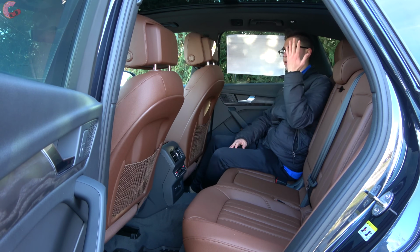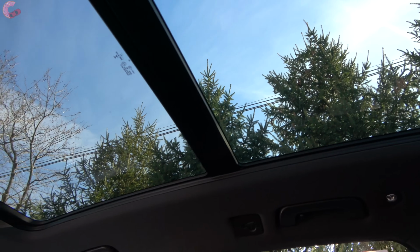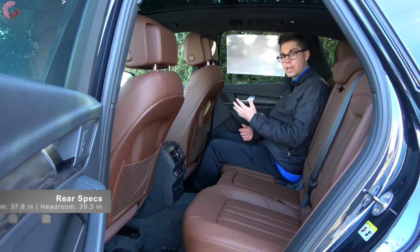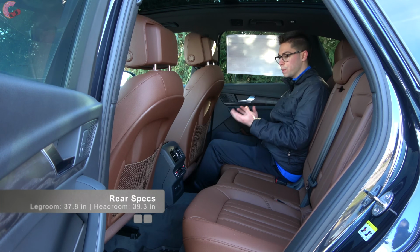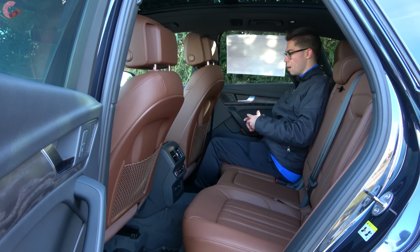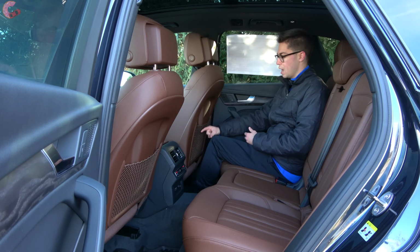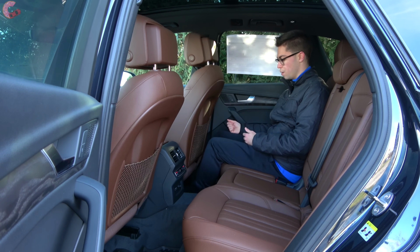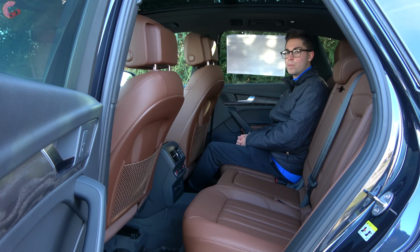And of course, I am a big fan of this panoramic moonroof, which really helps to air out the cabin. In terms of space back here, you are going to find 38 inches of rear legroom and 39 inches of rear headroom, which is pretty much middle of the pack when you compare it to the X3 and Mercedes GLC. As far as this seating position for reference, this is scooted all the way back. I have about 3 or 4 inches of rear legroom, and my feet can still slide up underneath the seat. So I think most of your family will be very comfortable back here.